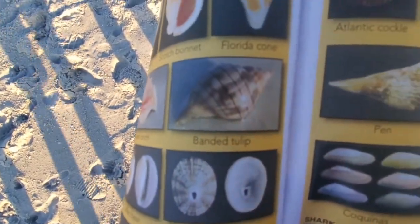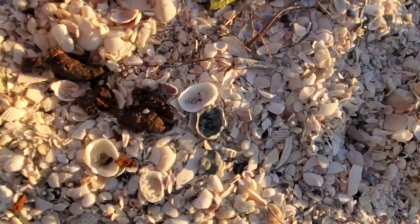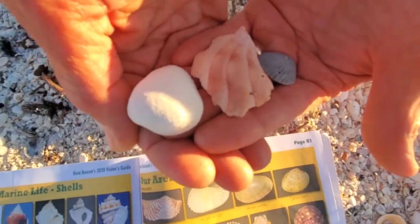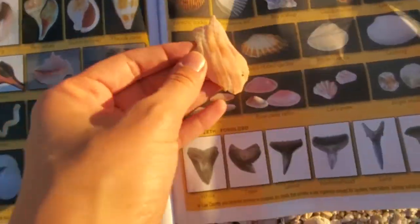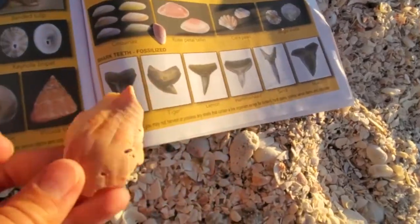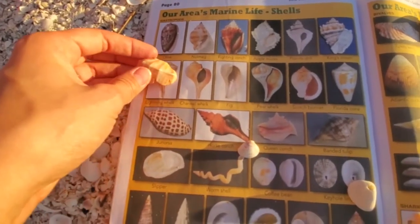Found banded tulips at the other beach. We're having a scavenger hunt. Rose petal tellin, is this it? I think I found it. Ooh. Let's see, what's this one? Is this just a piece of a huge one maybe? I must have found a quahog. I don't know which one that is. This is probably one of these big ones. Probably like that one maybe.